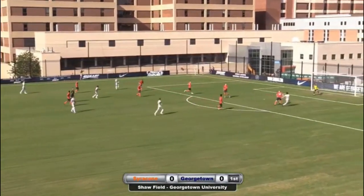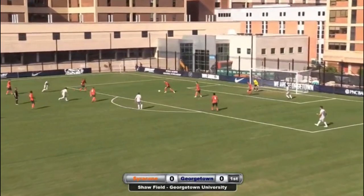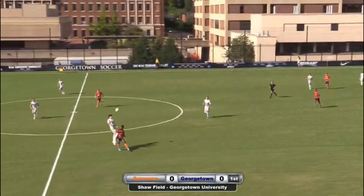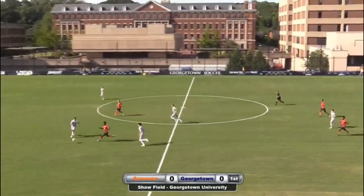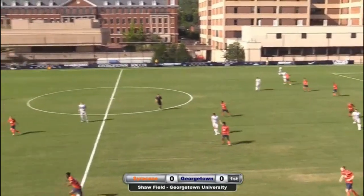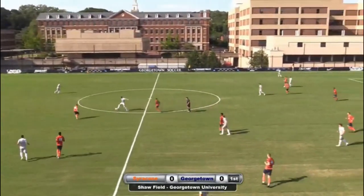Beer's first touch gets it to Dodson. He's looking for Rothrock. Syracuse able to clear. Hope Gunn cleaned it up very well. Good situational defending there.